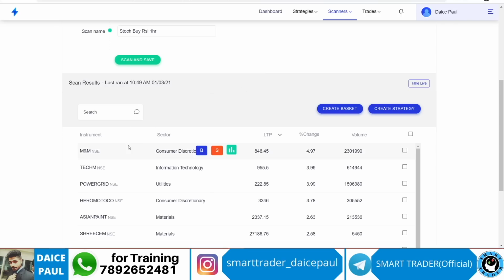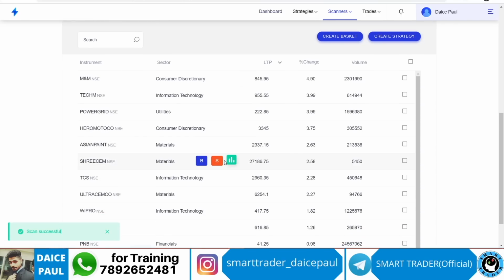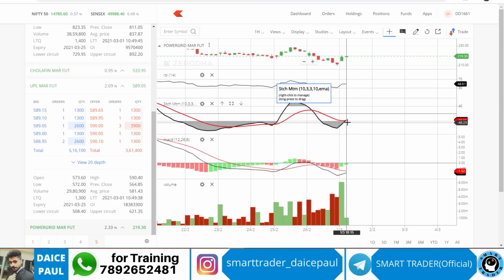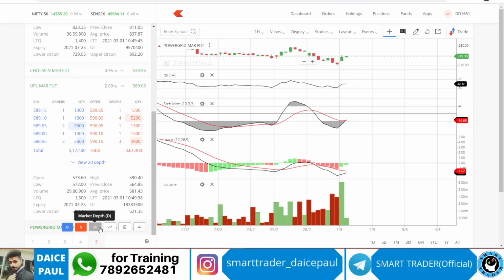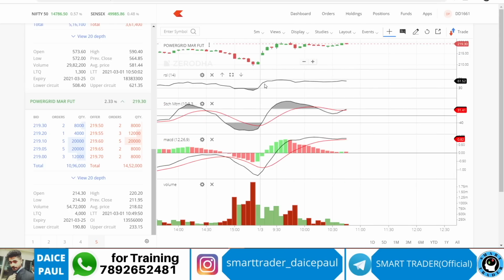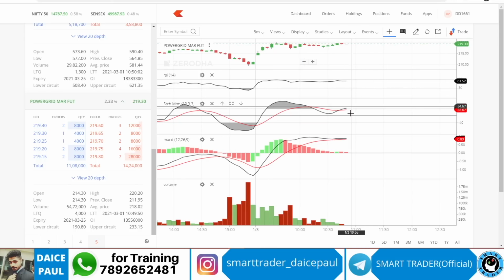So one more scan I have just done. Still in the list we have M&M and Tech Mahindra and Power Grid and so on. Power Grid, if you see, is also in the same line. Highest is 220, so it's trading closer to its high. On a 5 minute chart, maybe it's at the top. No, it still has a little bit of opportunity, just crossing above.